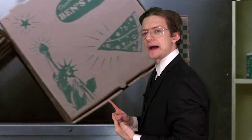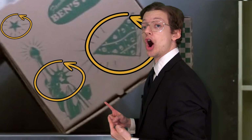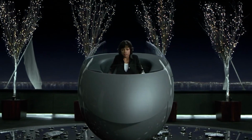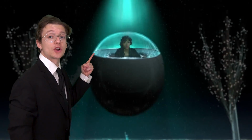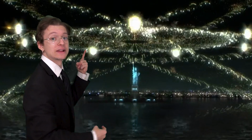You see, the pizza box shows a Statue of Liberty, a piece of pizza, and a star all glowing. Now this foreshadows Laura being the light, and she was hidden on Earth. And in the end scene, we see her flying off towards the star in a spaceship that looks like a piece of pizza, and the Statue of Liberty has fireworks going about. The final scene is literally drawn on a box of pizza, man. Pizza saves the day, baby.